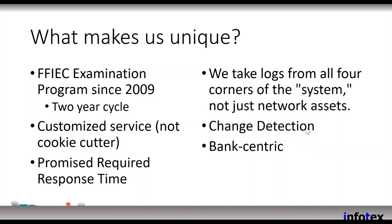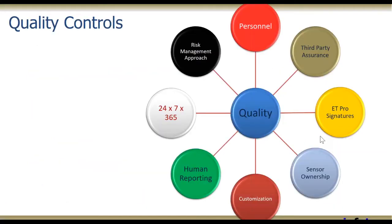We were doing change detection in 2005, which became a baseline statement. It's where we scan your ports on a monthly basis, I believe is what the baseline statement in the cybersecurity assessment tool calls for. And though we do work with a lot of healthcare institutions, we actually started our company for healthcare since 2003 when we bought Paradigm Shift Security. We've been very, very knee deep in banks. We are very bank and credit union centric.